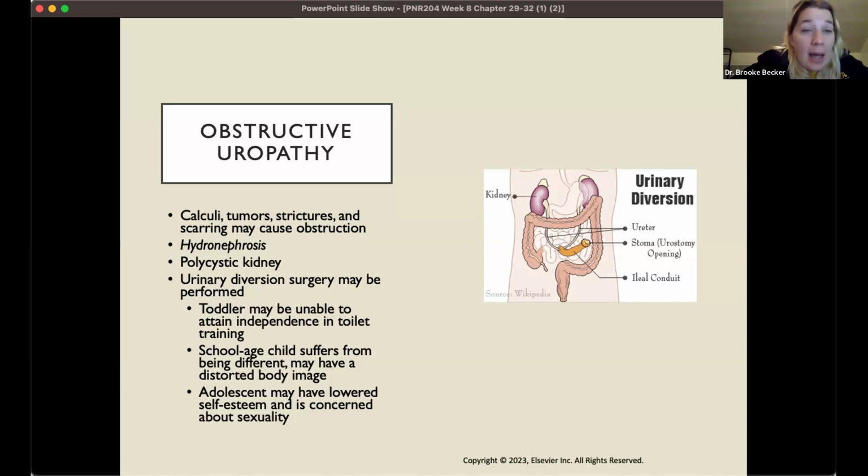This also commonly happens in people with polycystic kidneys, where they're going to have the hydronephrosis, but they're also more likely to have tumors or strictures, so narrowing or scarring in that kidney pathway or within the ureter, that then causes them to have hydronephrosis. If these obstructions aren't resolved on their own, then they have to go in and do a diversion surgery, which usually includes a urostomy. Okay. So toddlers will likely not be able to potty train if they have an obstruction that leads to them needing a urinary diversion.